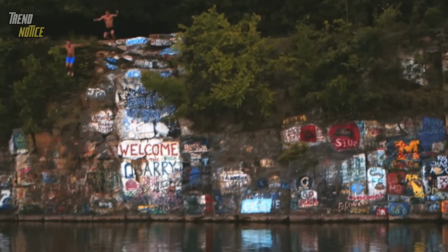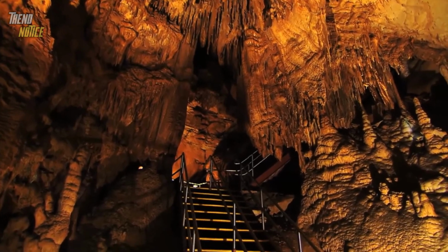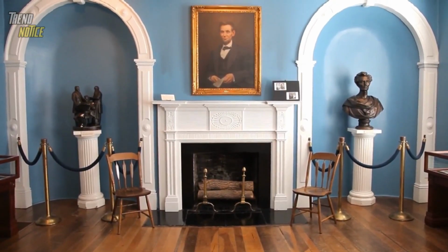In addition to having a lot of southern charm, Kentucky also has a rich history, breathtaking scenery, lovely small towns, and exciting cities. Don't skip checking out some of the Bluegrass State's top tourist attractions if you intend to visit.